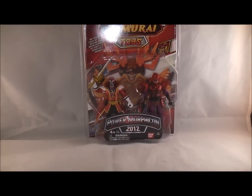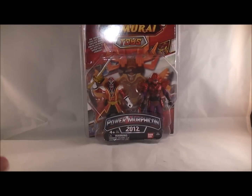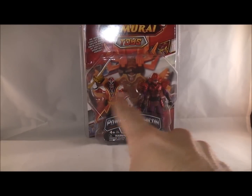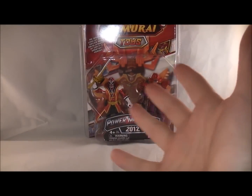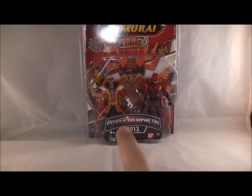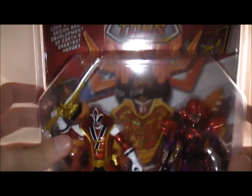So let's go ahead and take a look at the packaging, just because it's kind of unique, it's all a little exclusive. As you can see, we got the figures right there. Shark Attack, I think that's what it's called; if I get the name wrong, just assume. It's Power Morphicon 2012 down there. Here, those are figures again, Morphicon 2012.